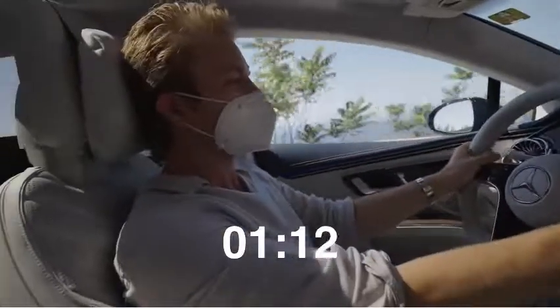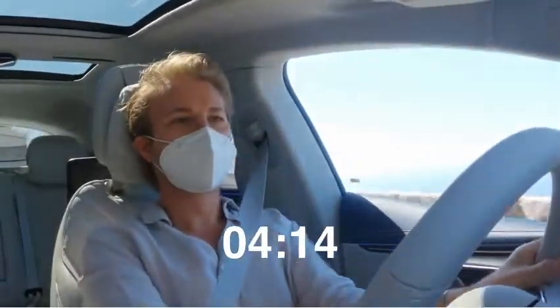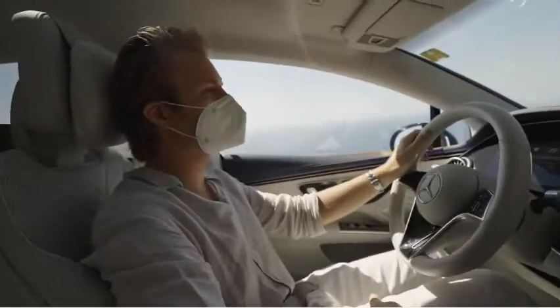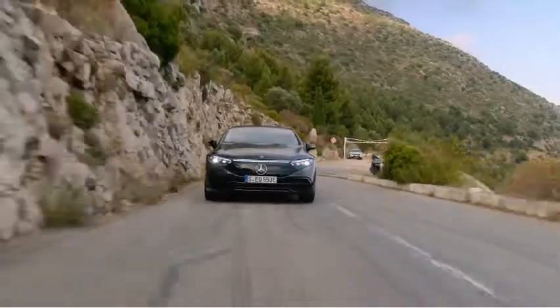3, 2, 1, go! Please follow the road. So that was the acceleration test. I look forward to seeing on the video what comes out. I think the value that's given by Mercedes is 4.1.